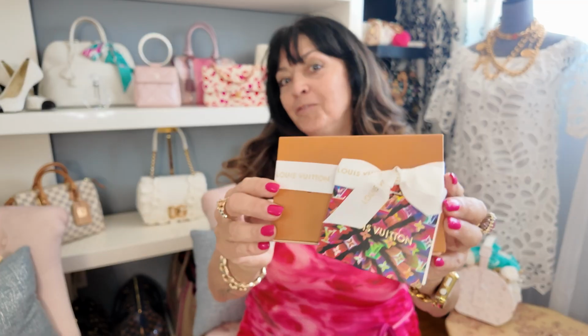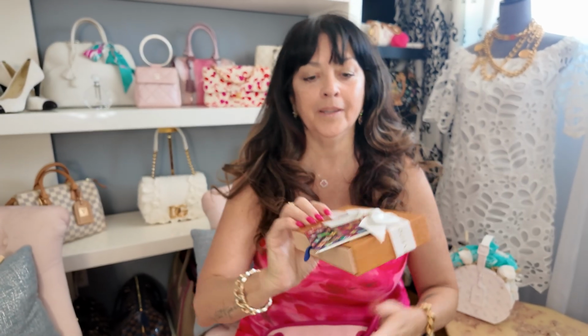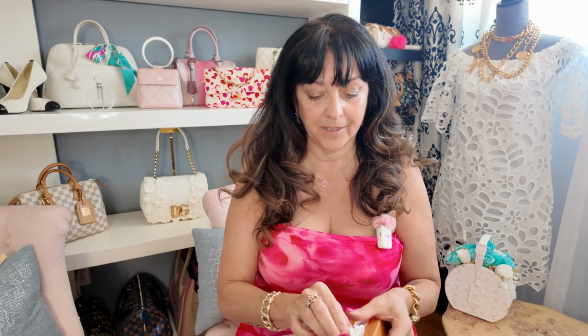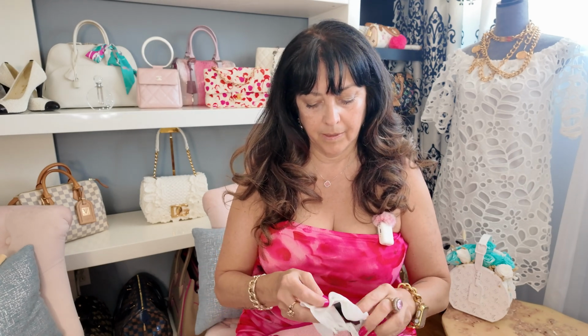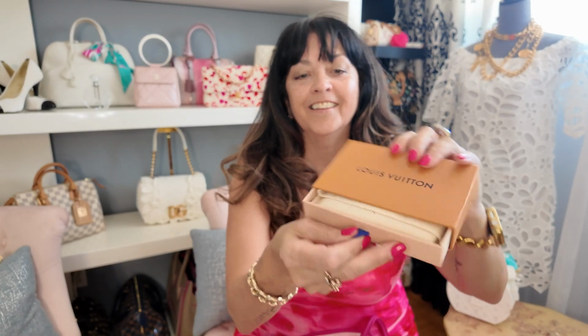The item that I got from Louis Vuitton from the pre-loved market just arrived today as I was filming this video, so I haven't seen it. Let's open it together. I really like how they did the wrapping on it with the little ribbon and the card. That was actually really nice. I wasn't expecting that. Sometimes in the pre-loved market you get that, sometimes you don't. Oh, I guess this is all the information for what I got, which is really nice. So let's open it here.